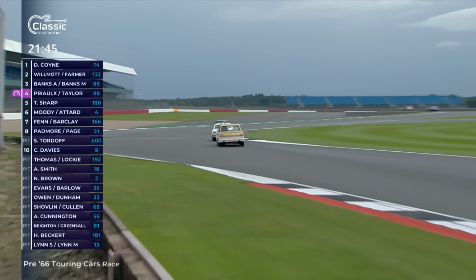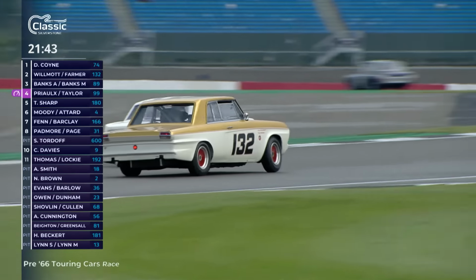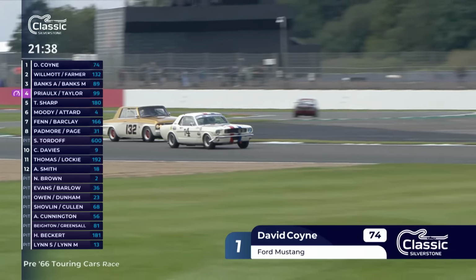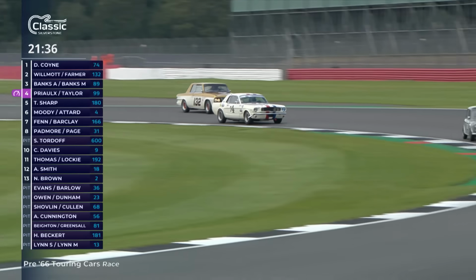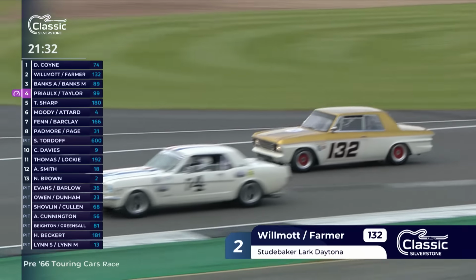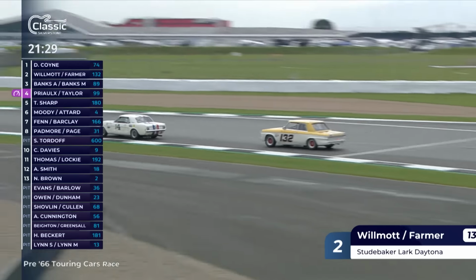This is a genuine battle between the Ford Mustang and the Studebaker, and in fact the Studebaker's going really well as the track dries up. Looks like a handful, that car, but if it's driven well, it's got good performance. Coyne is going to struggle to fend it off, I think, as they head on down.